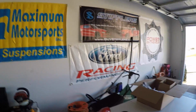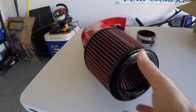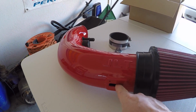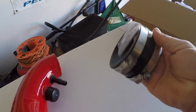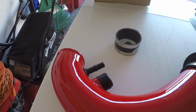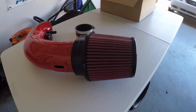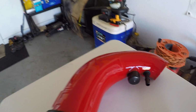Alright, so let's check it out all mocked up. Got the filter on there. Super nice filter, even says JLT on it. And of course this is your MAF housing here. Comes with the gasket. All set to go. Nice black coupler there. Got the plugs, all the lines. That's for your oil separator for the driver's side. But there you go. That, ladies and gentlemen, is going to look ridiculous in the new shaved engine bay. And I didn't stop there.